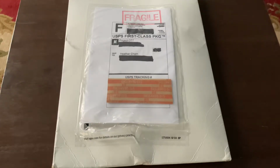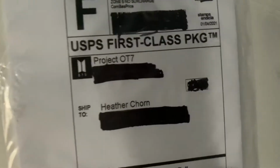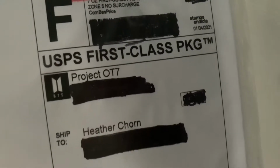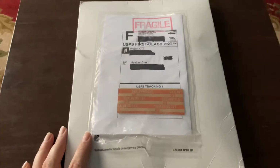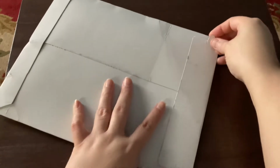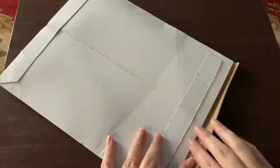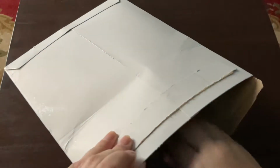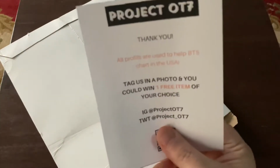Today I received my third and final package from Etsy, and this is from a different seller on Etsy. It's from Project OT7, if you can see that on film. So let's go ahead and get this open. Barely see inside there. Packing information, I believe. Okay, that's what this is for.